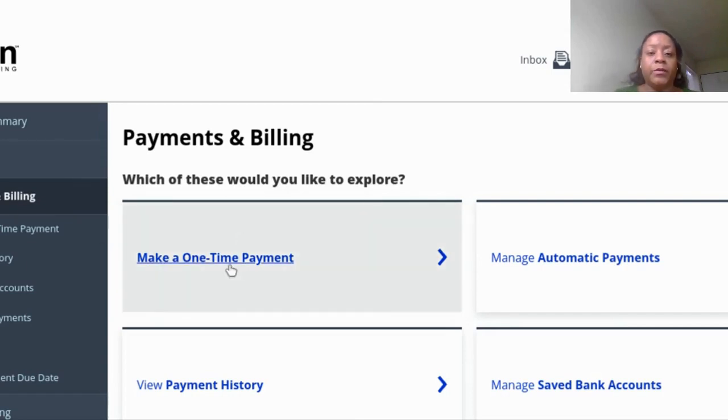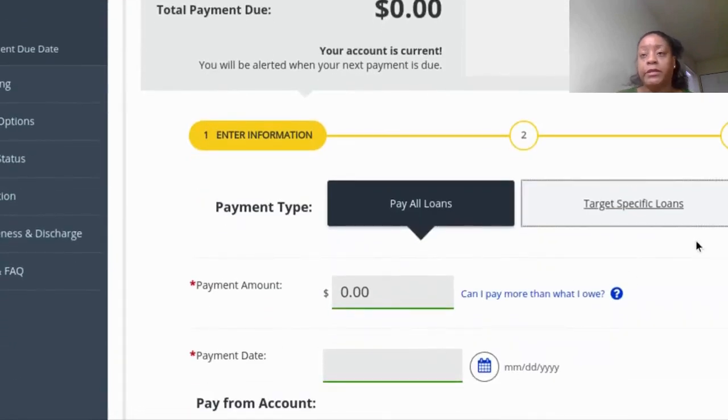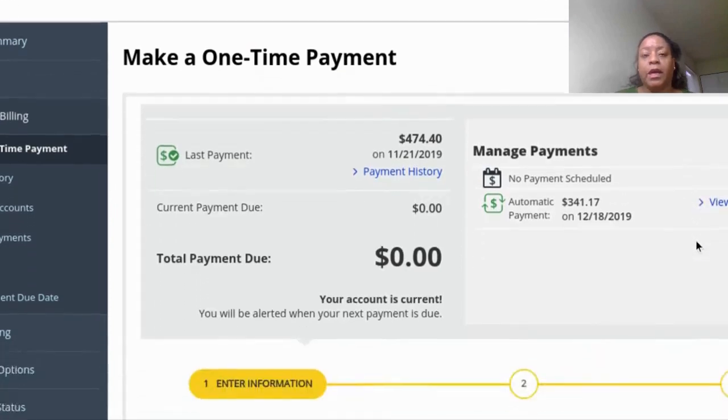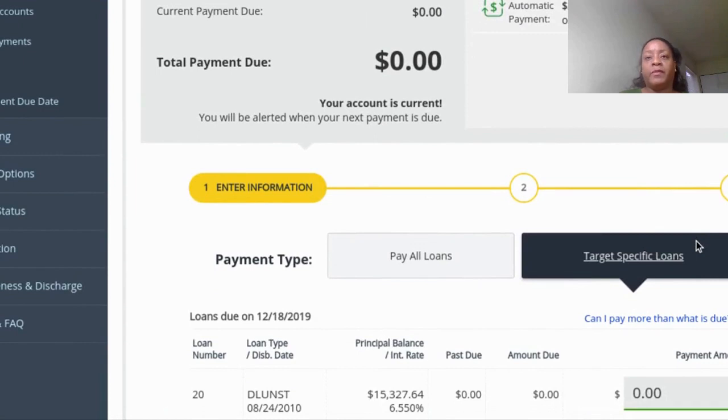Okay, so here I'm going to go to make one-time payment. And then I'm going to target specific loans. I think if you do that one payment, pay all loans, it's going to take whatever payment you put in there and break it out amongst all your loans. But what you want to do is target a specific loan when you're trying to pay off one and then go to the next one, if you're trying to snowball it or if you're trying to avalanche it, whichever way you're going after it.